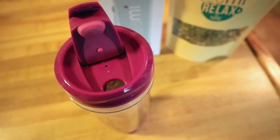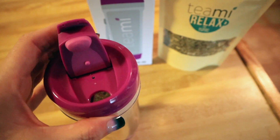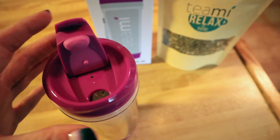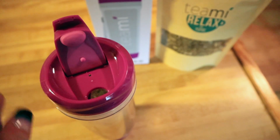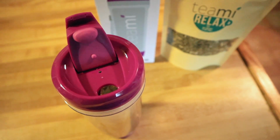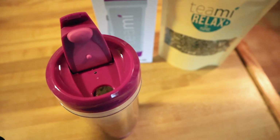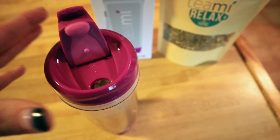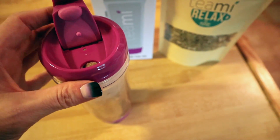My honest opinion of this blend is I think it has really changed the way I sleep. I was waking up at about 2:30 in the morning and unable to go back to sleep. The first night that I drank this tea blend, I slept all night. I did wake up 2 or 3 times, but I just rolled over and went back to sleep. And I had been going almost a week without any good sleep. So I feel like this has really helped me.